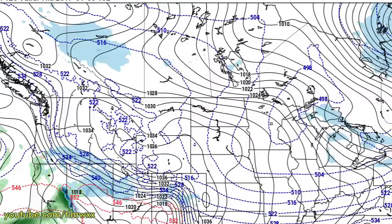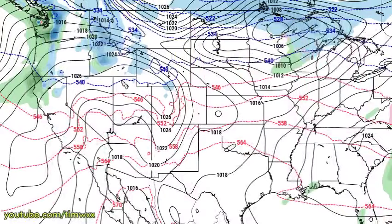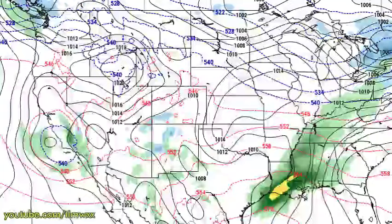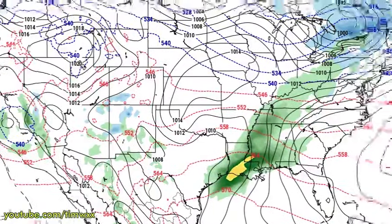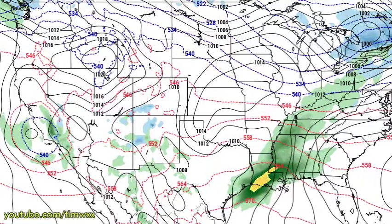So let me get the GFS charts set up here so we can delve into the forecast. Okay, do we have that set? Yeah, we do. Get that centered here. Make sure we can see Southern California.